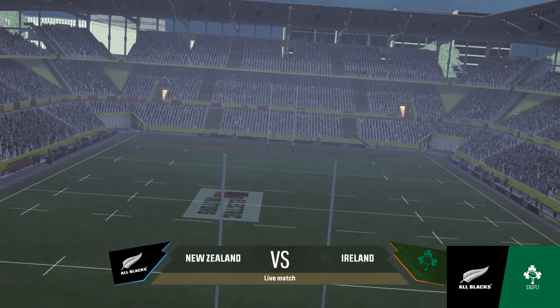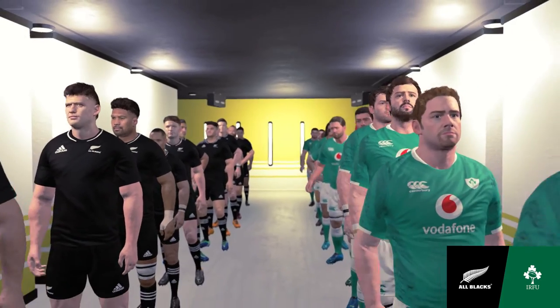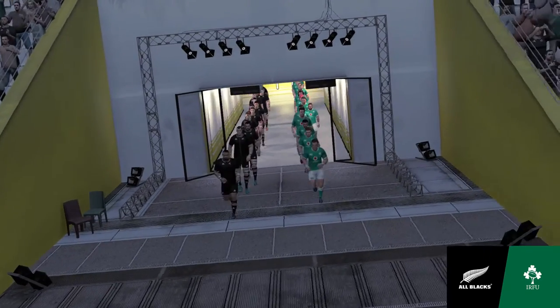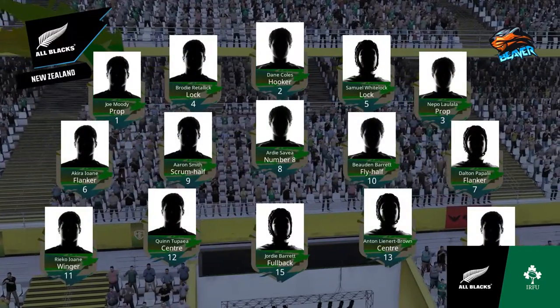And I'm happy to say that Ben Kay will be keeping me company all through the match. Just time before the match starts to take one last look at the teams. How do you think they match up, Ben? It's fairly simple. If you look at the team sheets, you can see right away that they're stronger.